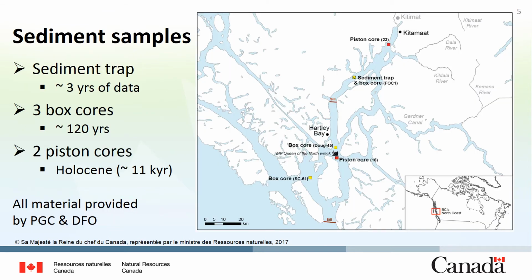So we have selected several sediment samples. We were lucky to have all of this material available through the Pacific Geoscience Center and DFO, so we are very grateful. No new sampling had to be conducted for this project. So we have selected a sediment trap data. So DFO is providing us with about 3 years worth of data from station FOC1.